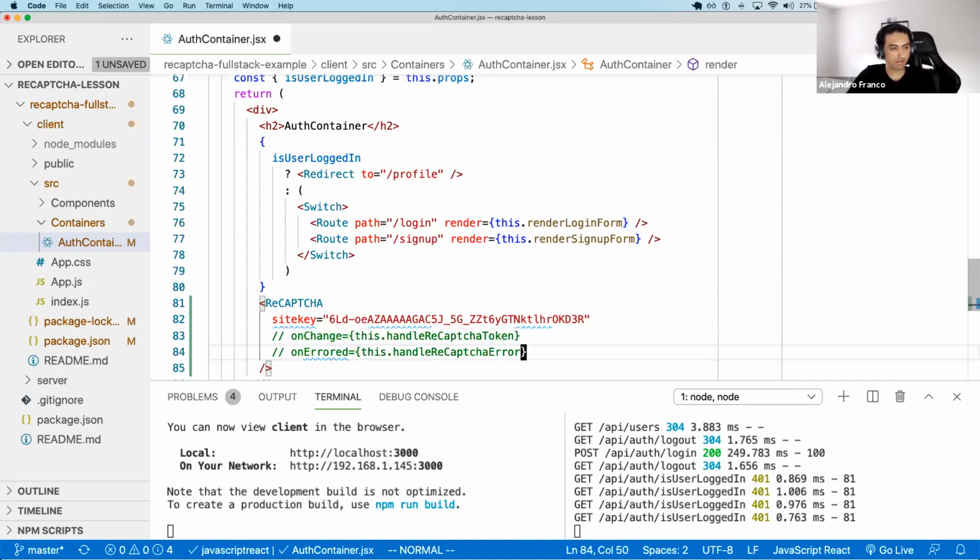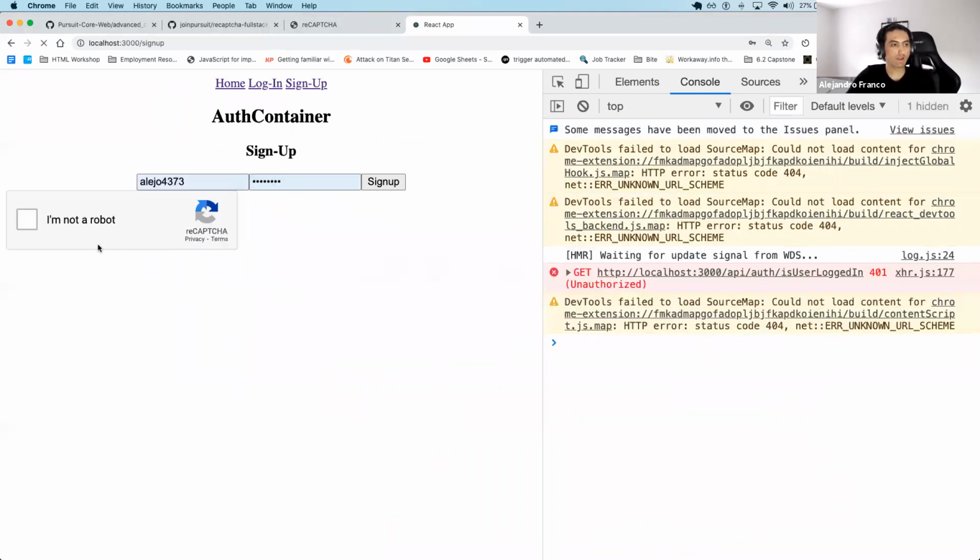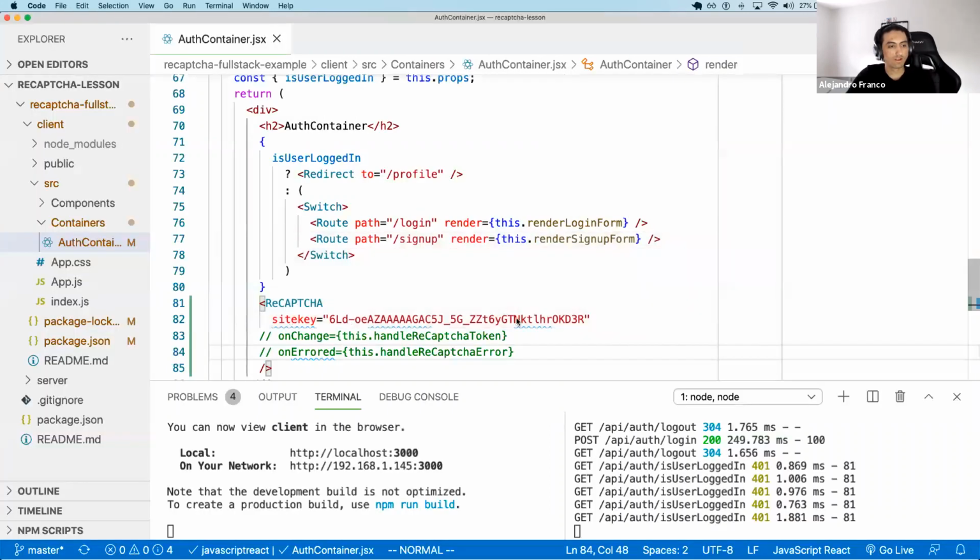Let me comment this out here for a second, to see if we already got something. Cool. So just with that, we already got the little checkbox. It seems to work, but we need those functions to actually have it working. And because we're rendering that in the auth container, it stays on both the login and the sign up form, which is what we want, to protect both. So we have that onChange and onError. Now let's implement these functions.